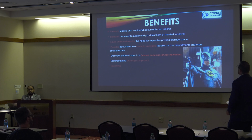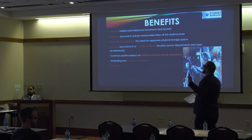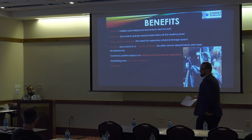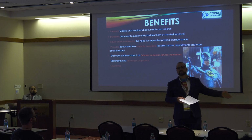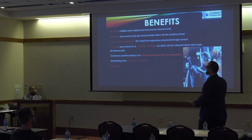So, some benefits. Prevents misfiled, misplaced documents and records. I think they photocopied it 5 times because they would lose it 4. Or maybe misplace it 3 times. Or maybe so-and-so wanted a copy this week. Or you get the picture.